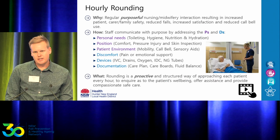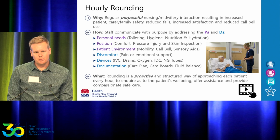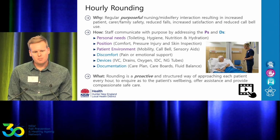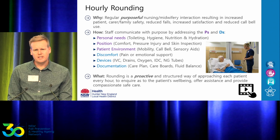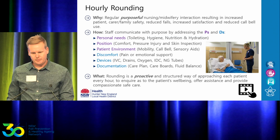So a little bit about hourly rounding and how it's applied in practice in Hunter New England. Our why? Really important. This is proactive and it's purposeful. And what we do know and what the evidence does tell us, when done so, it reduces falls, increases satisfaction, and reduces our call bell use. How? This is really important, and applied is our P's and D's. So that's incorporating our personal needs, our positioning, our patient environment, discomfort, devices and documentation. What you can see here, this is a proactive, structured process for the clinician to purposefully engage with the person, with the resident, with the carer and their family.